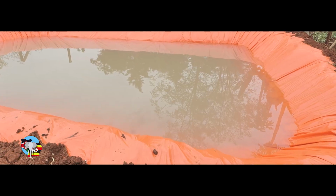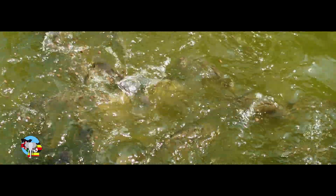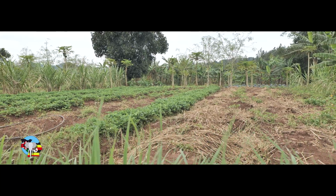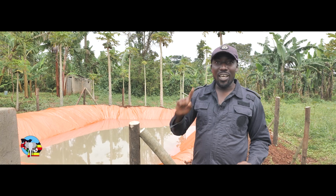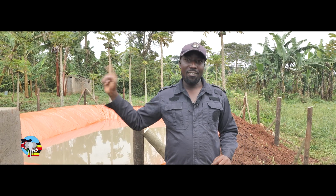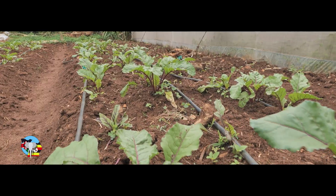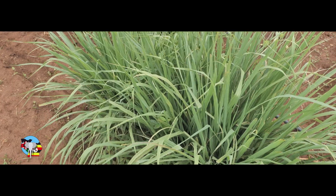Now the fertilized water from the fish, remember when the fish are in here, they are fertilizing the water in which they are in. So this fertilized water will now go to feed the garden. When it feeds the garden, I am using less manure on the garden side. Yes, because already I have fertile water. There is an interdependence in our model. We call it a zero waste model.